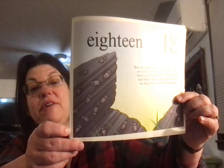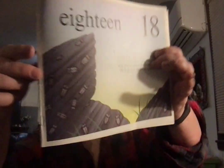18. Grandma had her finger over one. Hard to count them. Got them. There are 18 ironclad beetles. They probably got their names because their bodies are so hard. Their white bodies with black spots make them look like the dogs that are called Dalmatians.